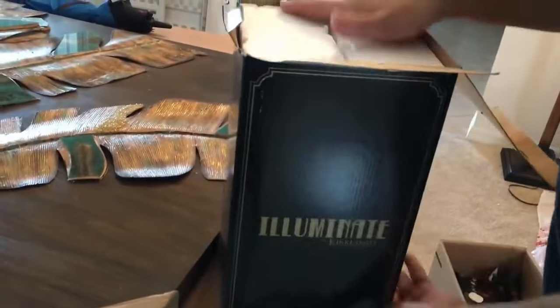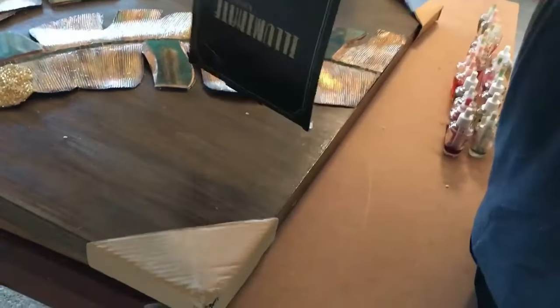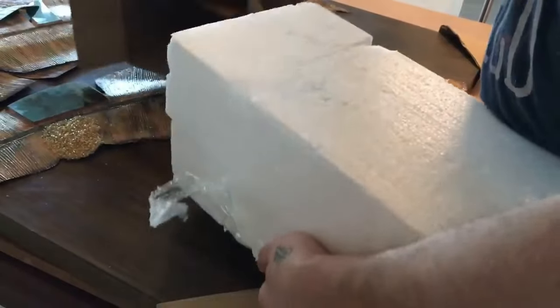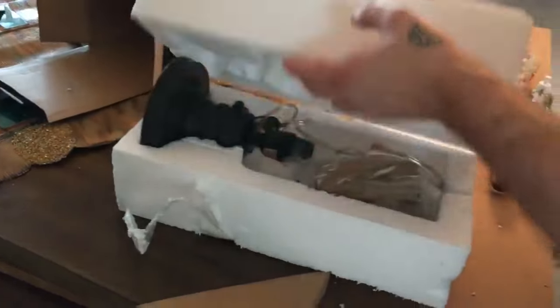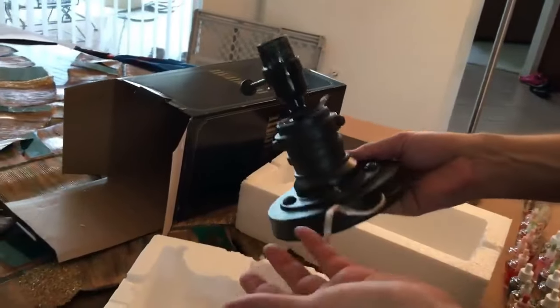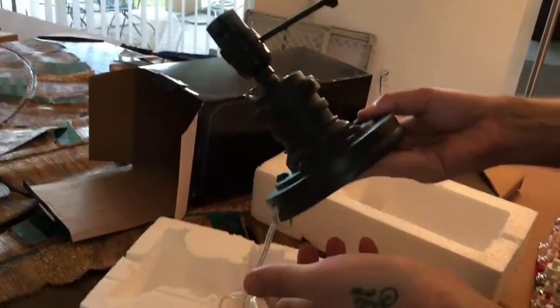And the last thing is a Kirkland's light. You want to hold this while I open it up? Oh, it's got all this styrofoam. Usually these, when you throw them out, it's a broken globe, but most of the time it's broken from shipping. Yeah, the globe is gone. You can see what's left of it. But I'll just unclip that and take the rest out.